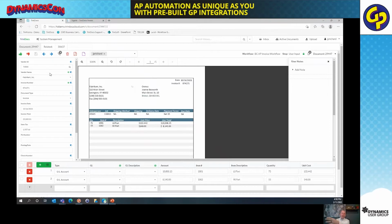So you get to determine the header level information, the things that are important to you that you're going to want to search on. You get to choose that. You also get to choose the bottom level information, whether you talk in terms of GLs or budget codes or cost centers, whatever your verb terminology is, that's what we're going to call things too. We can even do auto coding for you.